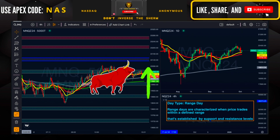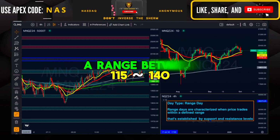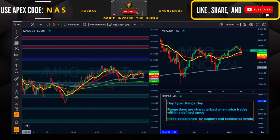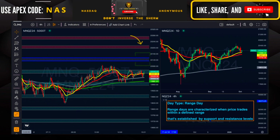So if the bulls can maintain their control overnight, then I'll be watching the reaction when price retests the level at 2089. And if the bears fail to hold this level and price continues to trade higher, then I'll be watching the reaction when price trades within a range between 115 and 140. Because 2089 was yesterday's high of day. And if the bears fail to reject price at this level, then it's highly likely that we will see a short squeeze breakout to the upside and price trading back up into this range.